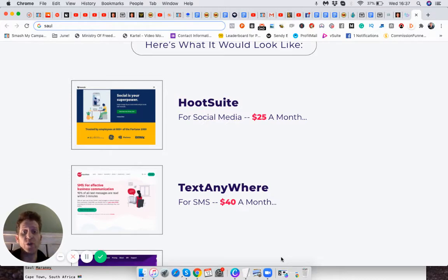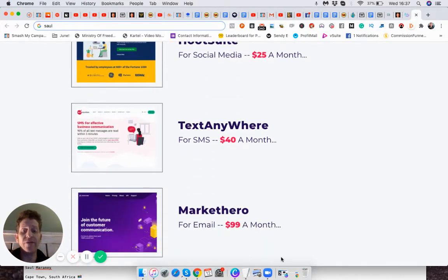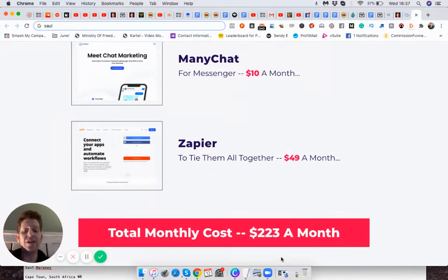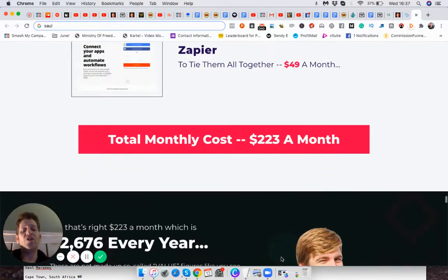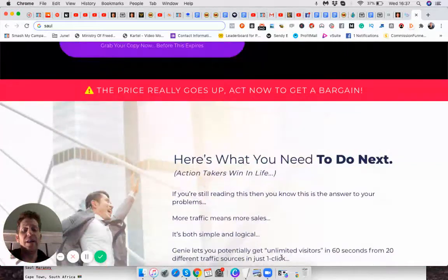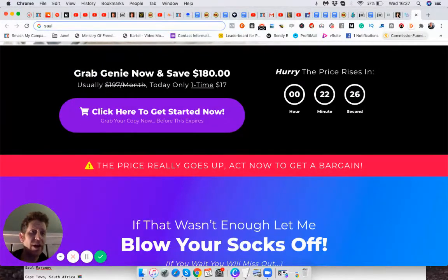But Hootsuite costs $25 a month. Text Anywhere is $40 a month. Market Hero for email marketing is $99 a month. ManyChat $10 a month. Zapier $49 a month. So there's a monthly cost saving of $2 to $3 a month. And yeah, you can carry on going through here where they'll keep on showing you, explaining more about the software and exactly what it can do.